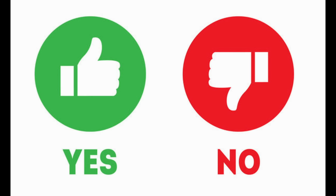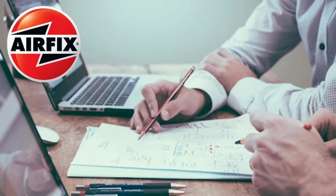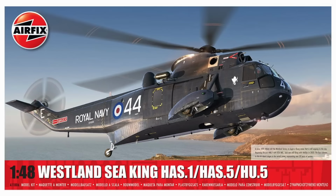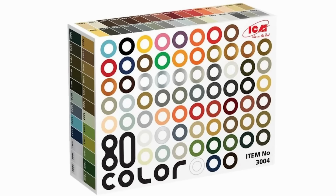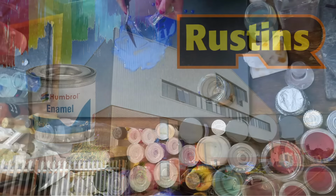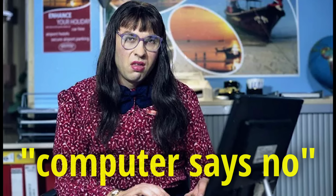Well, yes and no. Many companies do excellent research. I think the current Airfix and ICM design teams are great examples of this, with things like the 1/48th Sea King being an obvious case in point. Many of these companies also produce their own paint ranges, either in-house or through outsourced services, so they are in an optimum position to produce the correct colours and shades that you need for any given subject, right? Well, they might be in the correct position to provide that service, but none of them actually do.